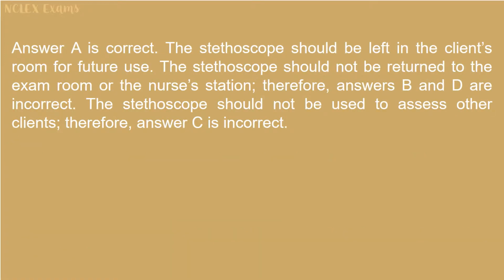Answer A is correct. The stethoscope should be left in the client's room for future use. The stethoscope should not be returned to the exam room or the nurse's station, therefore, answers B and D are incorrect. The stethoscope should not be used to assess other clients, therefore, answer C is incorrect.